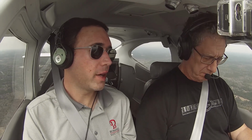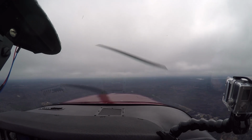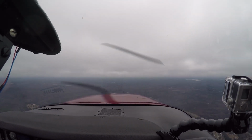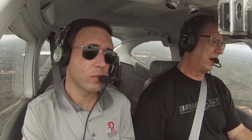ILS 36 followed by an ILS 27. The ILS 36 followed by the ILS 27. ILS 27 is not in use, so you can expect two ILSs to runway 36. Sounds good. ILS 36, 1R6.